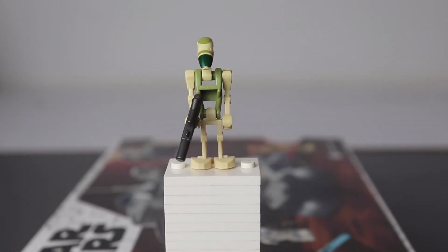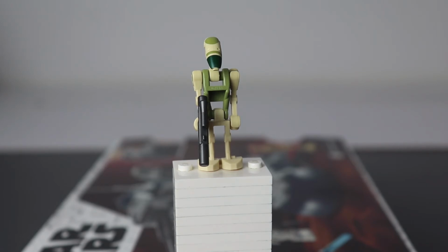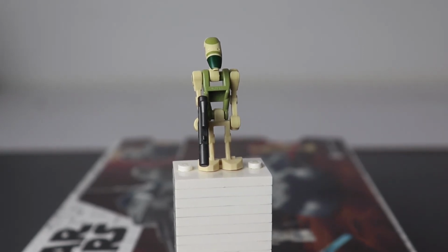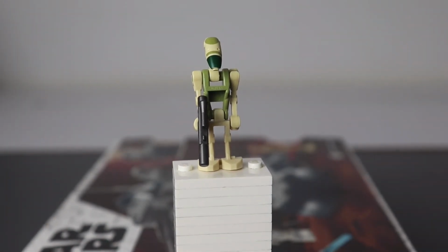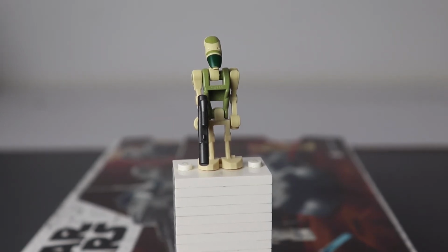This Cassie Battle Droid looks pretty good. You might say it's just the same as the normal Battle Droid, except the body piece, which is definitely different, where you see the dark green color scheme on this body piece, which fits very well. It has really nice printing on the face, which definitely looks like the Cassie Battle Droid from the TV show, and is accurate to the TV show as well.